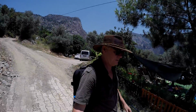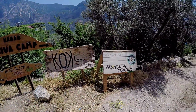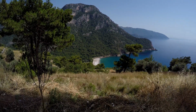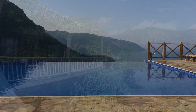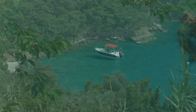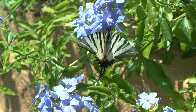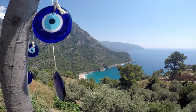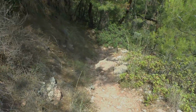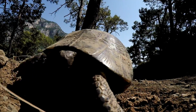So when you arrive at Kabak after your grueling walk, you're bombarded with signs for guest houses and pensions and campsites. Like Faralya, it has a broad spectrum of accommodation. When you see the turquoisey colour from the cove, you just get this irresistible feeling that you've got to get down there. This old track is the fastest way down to Kabak, to the beach. It's a bit on the steep side though.